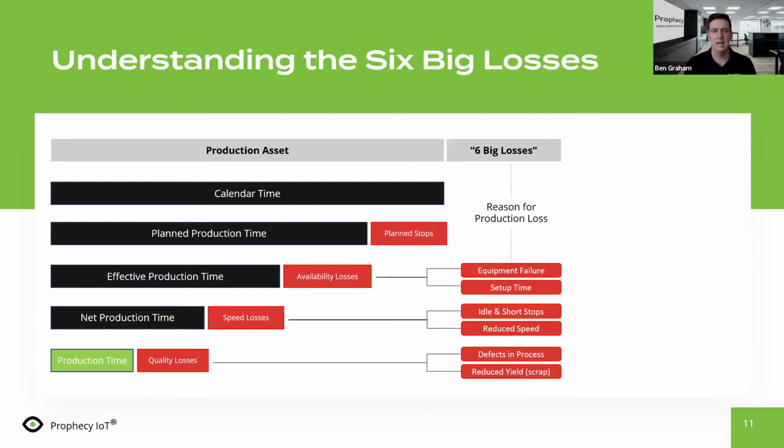So production time is the ultimate time, if you will, of when that asset is running. And that's when you're making money, right? That's where we are maximizing at the most efficient possible operating. So this, once again, is the framework for where Prophecy operates in the manufacturing process.